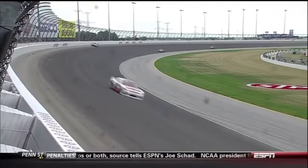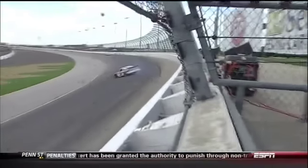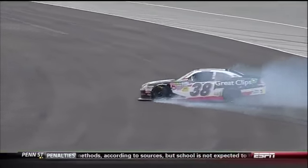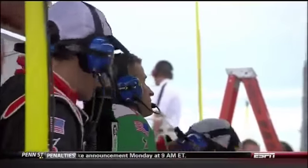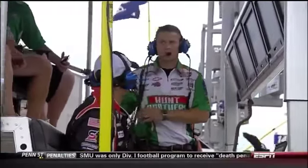It's a big break. And this is what I'm talking about. Yeah, there you see the spin by Sweet. Same exact thing. Got up out of the groove. Happened to get a little bit closer to this inside wall. And Sadler's team, they set him up strategy-wise to take advantage of a break. They got one right here. Look how happy they are.